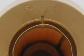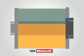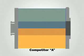Another critical advantage of the chassis-mounted MotorCraft fuel filter is its air bleed orifice. It is engineered to utilize the full potential of the filter pleats. This allows air to be purged from the top half of the module. Without it, as in competitor A, only half of the filter media will be used. This will dramatically reduce the fuel filter's life and efficiency.